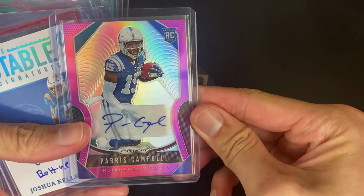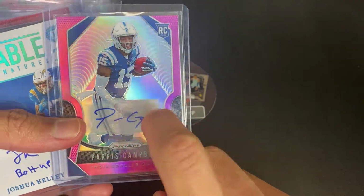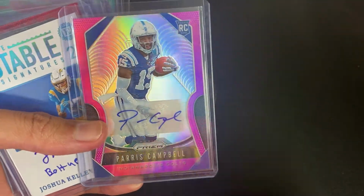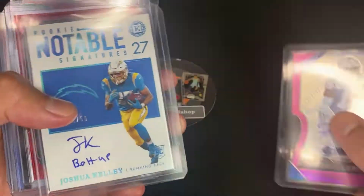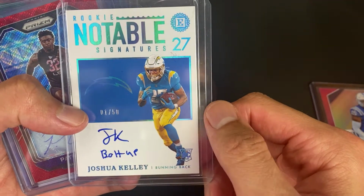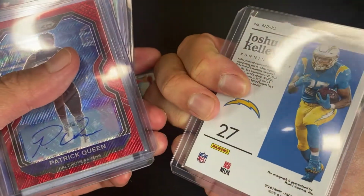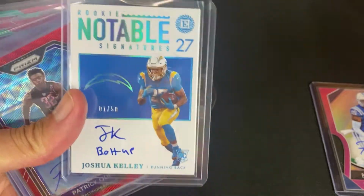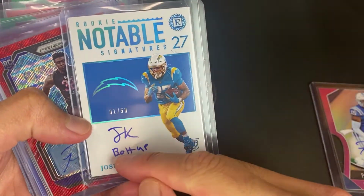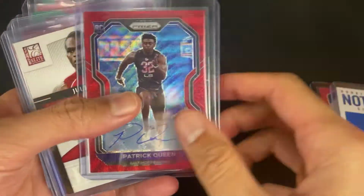So Parris Campbell, pink. Parris Campbell and Michael Pittman Jr. are two cheap wide receivers that I am looking to collect. And I do think the Colts will do quite well, but I got this one for 15 bucks. I don't really know the Rams in terms of their... Oh, the Rams? It's the Chargers. Yeah, the Chargers. What am I talking about? I don't really know the Chargers in terms of their running backs, but this one was going for 10 bucks, and I really like the inscriptions on autographs when they do it because it's a bit of a personal touch.